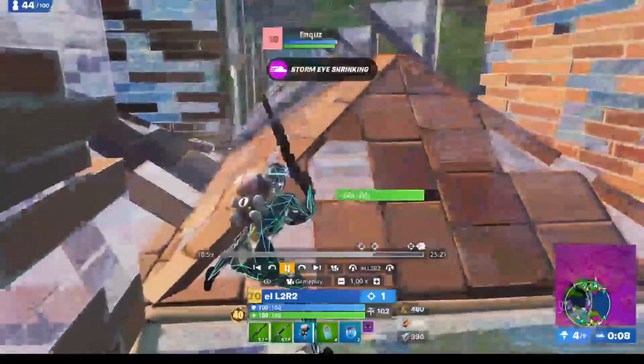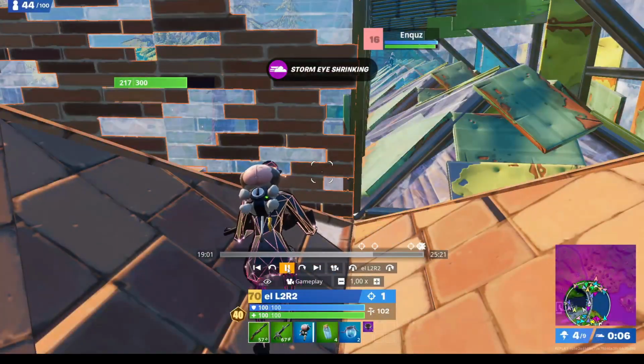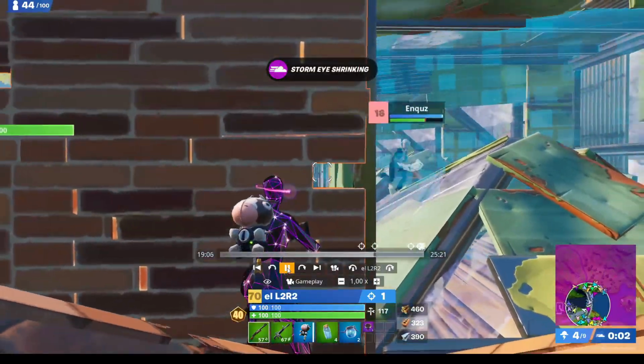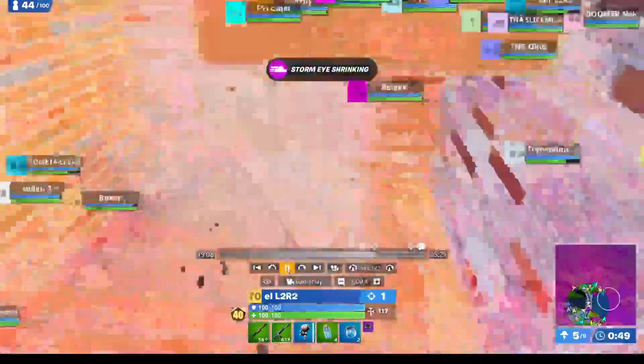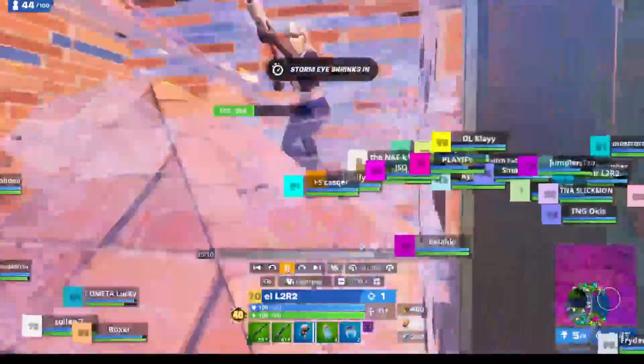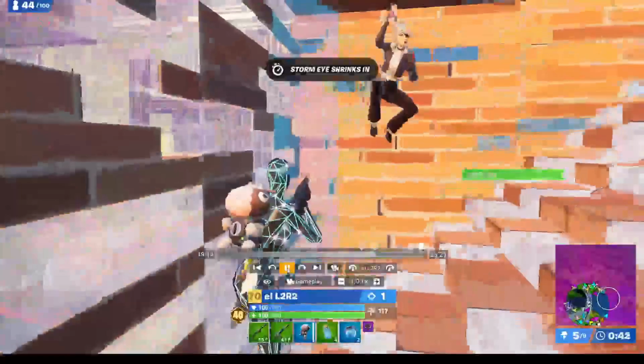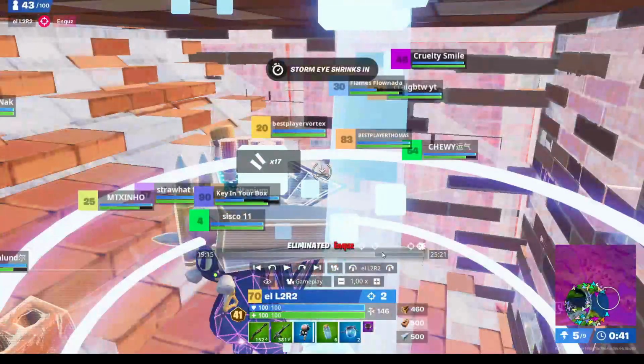So he instantly goes here and knows that guy, what are his options? Like, he has to come back because he's in Storm. And then he surprises him and it gets the kill. Now, the execution here was not perfect. The idea was really good though.